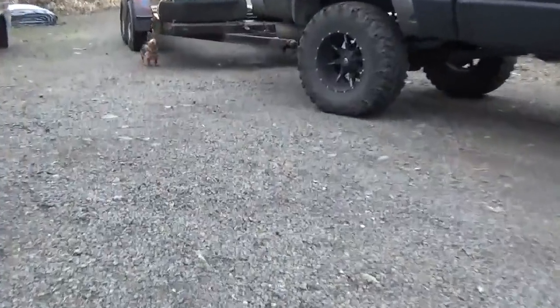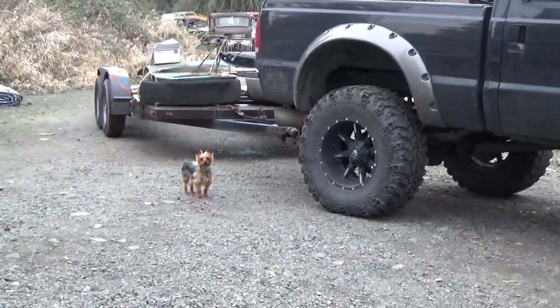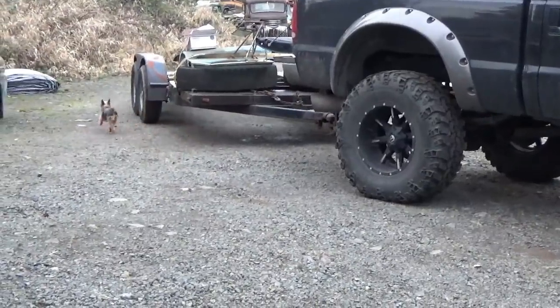No, she has to inspect the load. Go. What's on the trailer? See if we got everything we need. We got everything we need on the trailer?